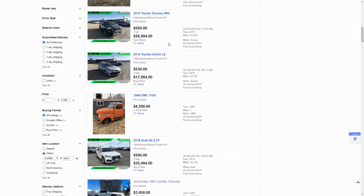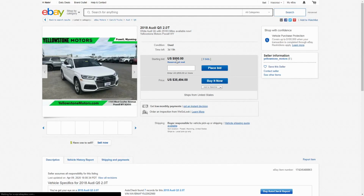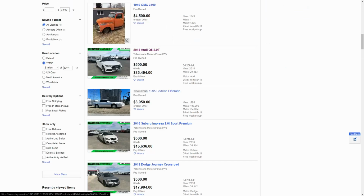But here's the problem. If I'm looking for a vehicle for under $7,000, eBay's hard to use because these dealerships will have their vehicle at a starting bid of way under $7,000, but their buy it now price is way out of my budget. So when you click on one of these vehicles, the starting bid might be $500, but it'll say reserve not met here. That's because they're not going to let you buy this car unless you get within a couple thousand dollars of their buy it now price. So because of that, I couldn't find what I was looking for on eBay as well.